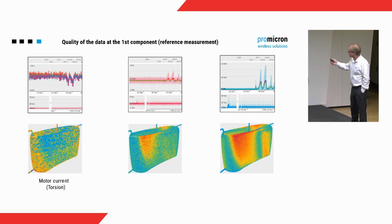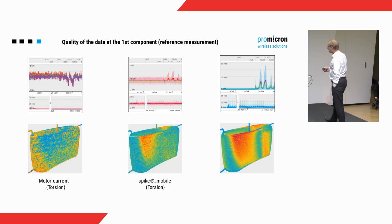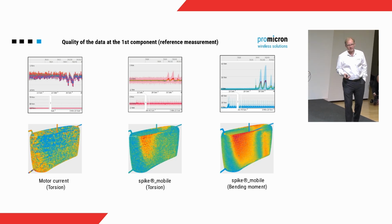So we used our spike map with the motor current, with the torsion. And for that picture, part 1, which was a good part, we got this picture. Then we used it with our spike torsion. Any difference? We are much closer to the workpiece and don't measure side effects. And you can see it's beginning to be a little bit more like the spike mobile spike map using bending moment.